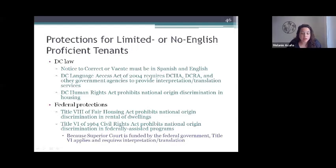Because the DC Superior Court is funded by the federal government, they are required to have interpretation and translation capabilities. Once you receive the court's summons, if your client does not speak English or needs an interpreter or translation in court, you can request that before the hearing online. It's very simple to do. You let them know what language you need the interpreter for, and they will have an interpreter available in court. And they are also having interpreters available for any web hearings that are currently taking place.